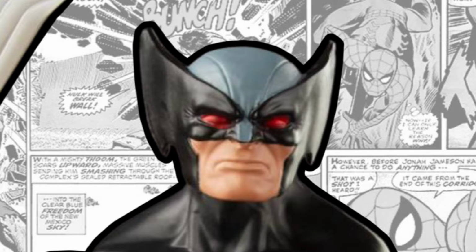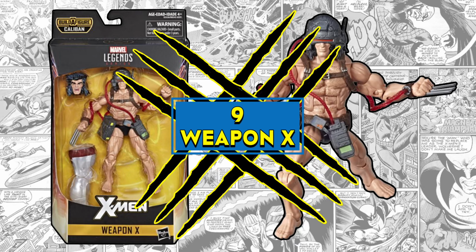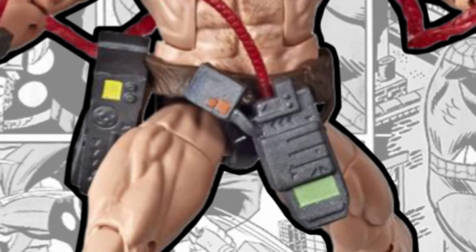X-Forced into number 10. And coming in at number 9, we have Weapon X. This released in 2019 as a part of the Caliban Build-A-Figure wave. What's better than Wolverine wearing a super badass uniform? Wolverine wearing nothing at all.